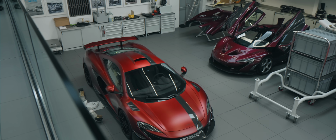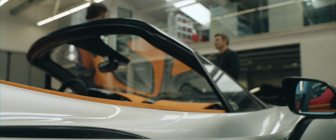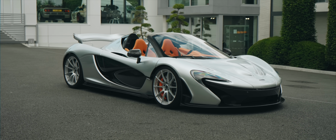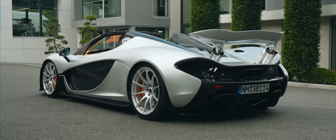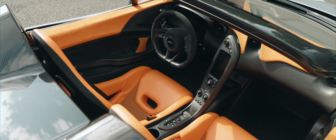But how did the P1 Spider come about? Here's Dean Lanzante to explain a bit more. P1 Spider was a customer ringing up. He'd seen a previous project of ours and literally rung up and said, I've always wanted a P1 Spider. I never knew who'd build it, but now I do. Will you do one for us? I didn't just agree straight away, obviously. You know, there's quite a lot to look into on this sort of scale of project. So once we were asked about that, we then look into the processes of it, engineering-wise and also styling-wise.